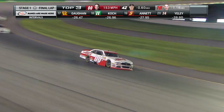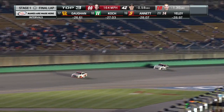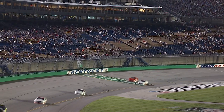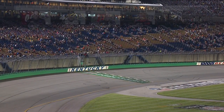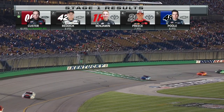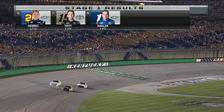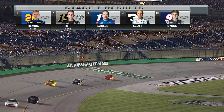Let Reddick get a little bit more of a run, but I believe Cole Custer's going to get his first stage win. Off turn 4, the green and white checkered flag goes to Cole Custer, winner of the first stage of the first playoff race of 2017. How about that? You can see the rest of the top 10 rolling through, and Custer, after a good qualifying lap, started 3rd. The 00 car came around at just the right time toward the close of the stage.